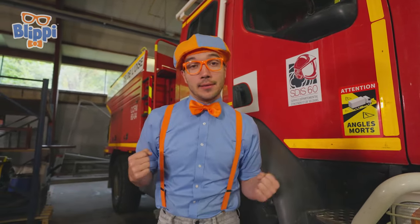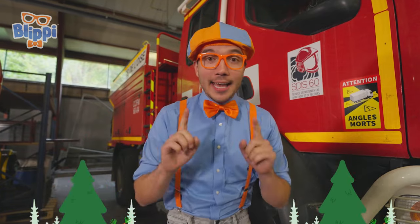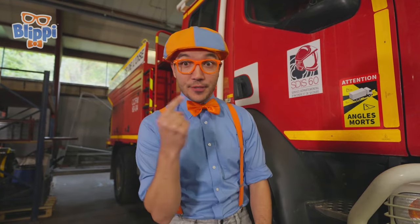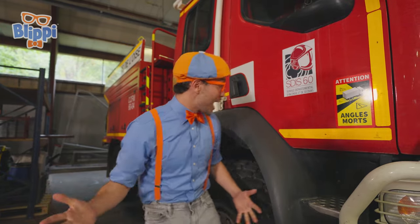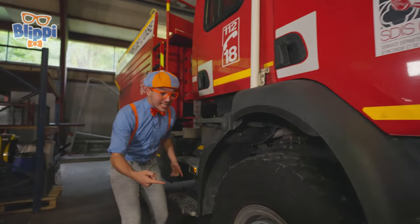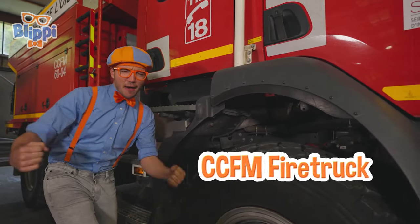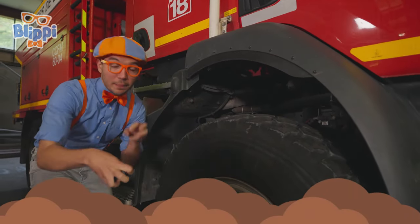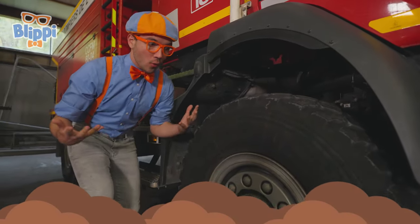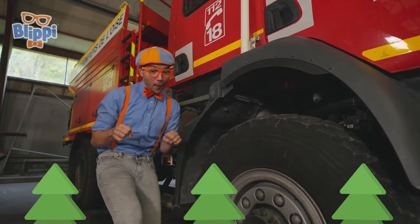Firefighters are awesome. They put out all kinds of fires, even forest fires and wildfires. That's when they use this fire truck here. Whoa, it's huge. Check it out. You see these wheels and tires? This is called the CCFM Fire Truck, woohoo! And these big tires help to grip the mud or the grass or drive over trees that you might find on a forest floor. Whoa!